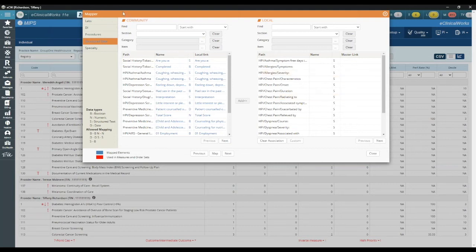When you're looking at this window, just note that this is community. So this is what the system is mapped in from the MIPS dashboard. So kind of think of it like that. That's how the MIPS dashboard is pulling that data. And the local on the right-hand side is the information that already exists in your system. And that'll tell you where you would need to document in the note. So if it was an HPI section, in order to meet that requirement, you would have to document into that section in order for it to map that it has been met.